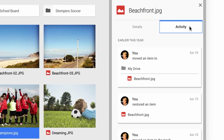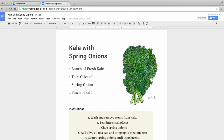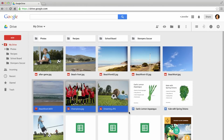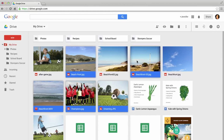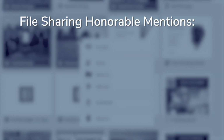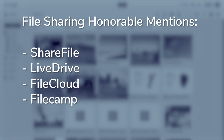It offers users 15 gigabytes of free storage shared with Gmail and Google Photos. Additionally, Google Drive provides advanced search features, allowing users to find files using natural language queries. A significant component of Google Workspace, Google Drive offers enhanced collaboration tools for businesses and organizations. Other leading file-sharing software: ShareFile, LiveDrive, FileCloud, and FileCamp.